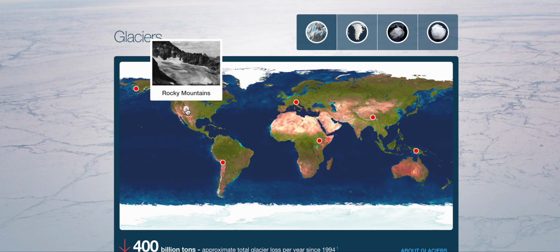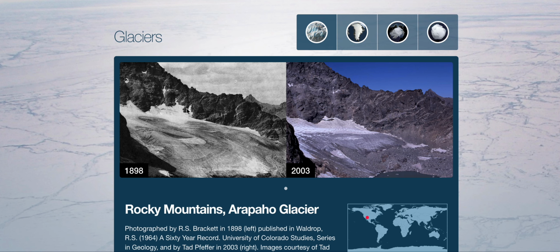Let's look at the one in the United States. Here's the Rocky Mountains. Here's the same glacier. Check this out. This is in 1898, so like 100 years ago, and 2003. So here's the size of this glacier, very thick ice. And here's what it looks like at the same time of year, in the same place, the same mountain. Look how the ice has shrunk.